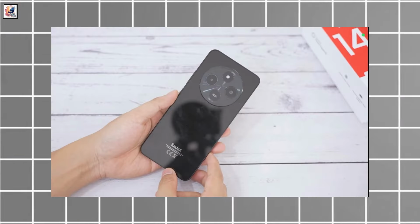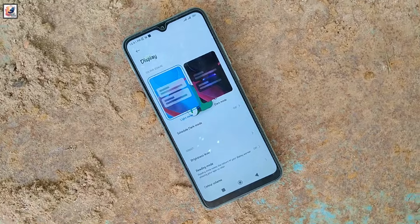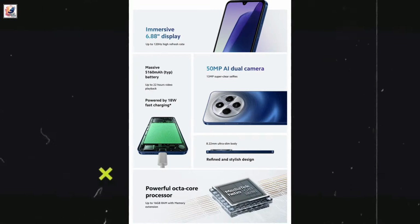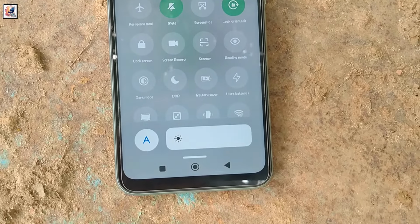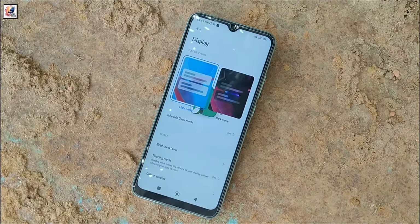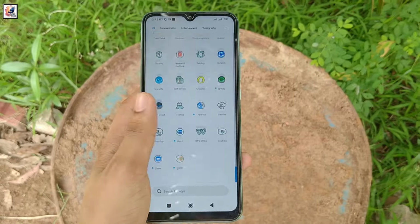The Redmi 14C features a 50-megapixel primary rear camera and a 13MP selfie shooter. It also packs a substantial 5160 mAh battery with 18W fast charging support. Pricing there starts at CZK 2,999 for the 4/128GB and goes up to CZK 3,699 for the 8/256GB model.